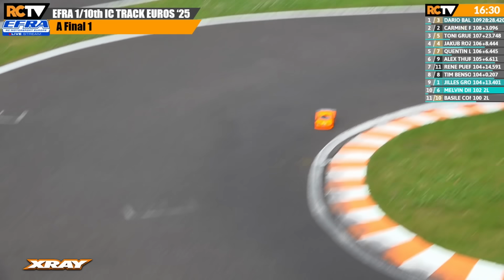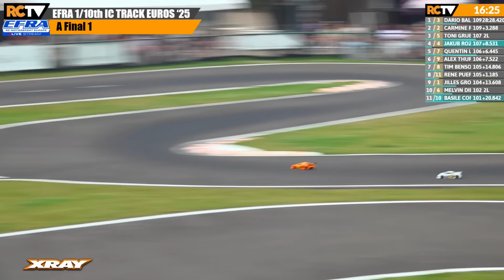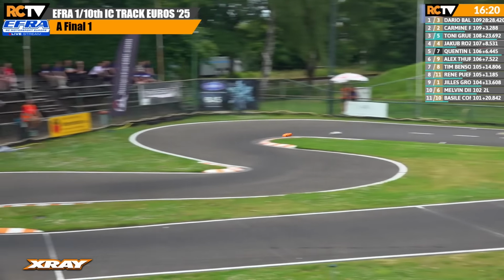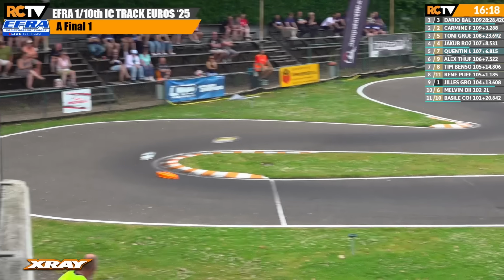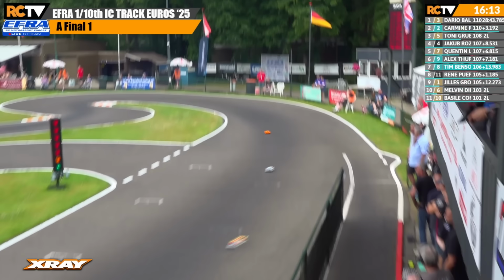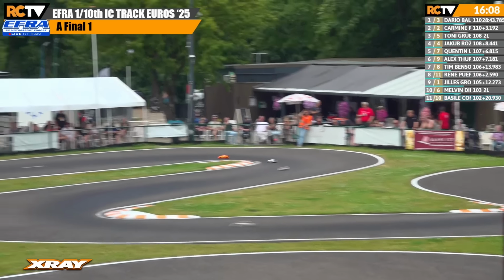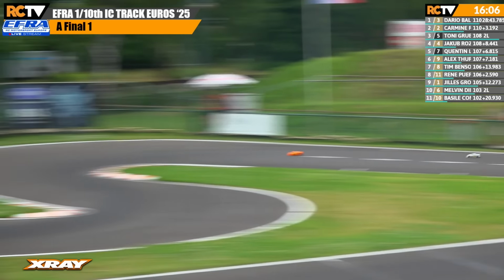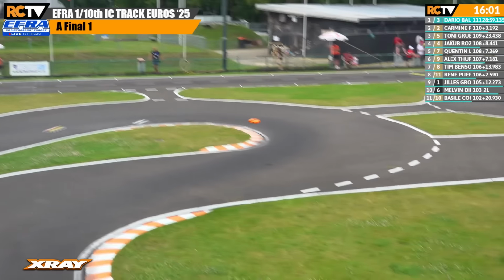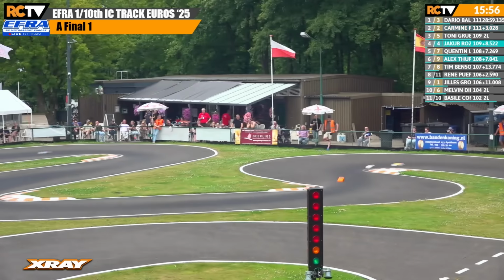Behind him on track we see Gilles. Yeah, he has the pace, but when you flame out and lose a tire, Gilles knows this is impossible to get back from. So he's just running behind Dario. Nothing else he could do really. But Melvin is behind him. He is in position also behind him, but yeah, 2 laps down. 16 minutes left to go.